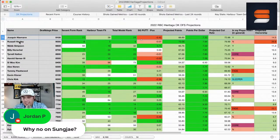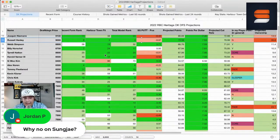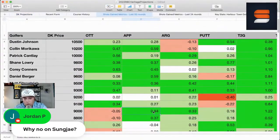Joaquin Niemann, already said I really like him there. Russell Henley, we'll have the conversation. I hate him and Corey Conners for only one reason: their stats lie. They make them look like gods here on the PGA Tour, yet they hardly ever finish in the top 5 or actually win golf tournaments, right? If you just look at the strokes gained metrics, you'd swear that these are Hall of Fame level players, right? They're gaining nearly a stroke per round in the category, right?